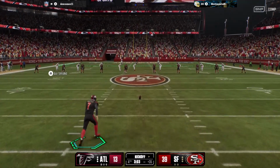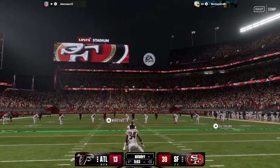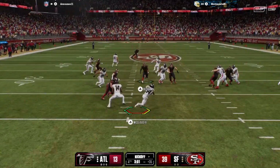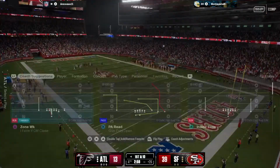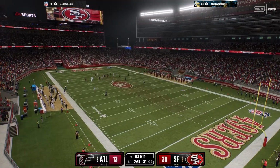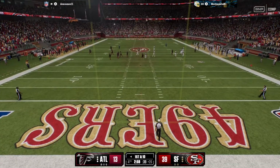Out now is the punter, Morstead. Following the touchdown, he sends this away. McLeod now to return. And he'll be brought down past the 25. Decent field position to start this drive. First and 10 at their own 26-yard line.